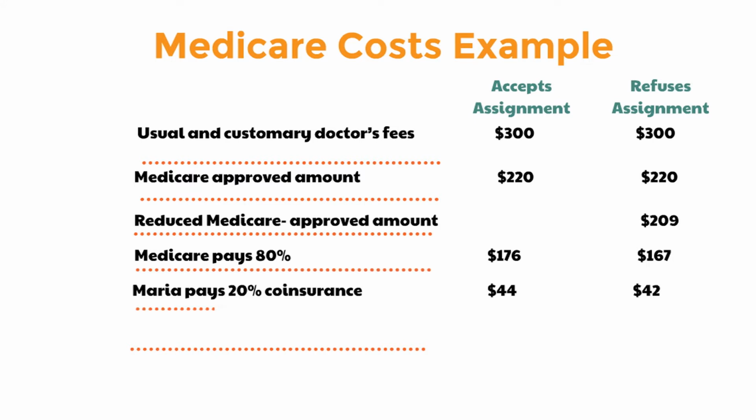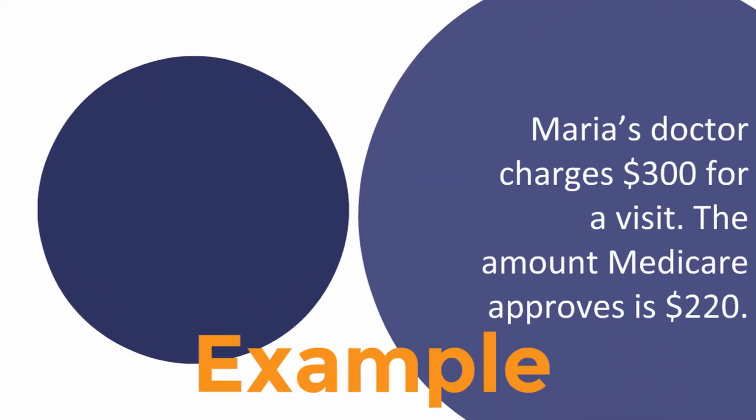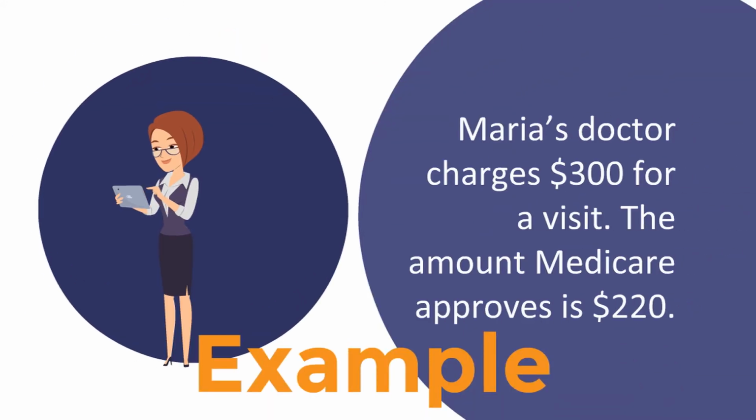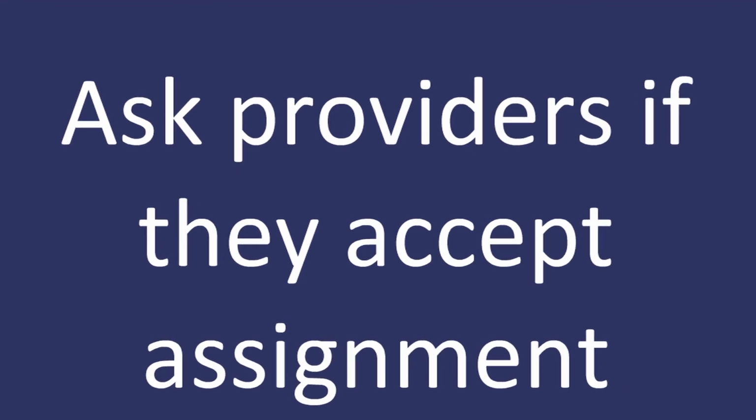The dollar amounts in this example are fairly small, but the difference in Maria's cost is pretty important. Imagine what it would be for an expensive procedure. It's always a good idea to ask providers or doctors if they accept assignment before receiving services, so you're not surprised with a bill later on.